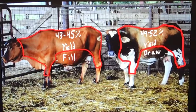From a herd management standpoint, you want to bring your cows in not too full, but you don't want to bring them in too drawed either. You want to bring a cow in that has a good carcass to her before she gets too thin or before she gets too fat, and try to capture the value of the cow the best you can.